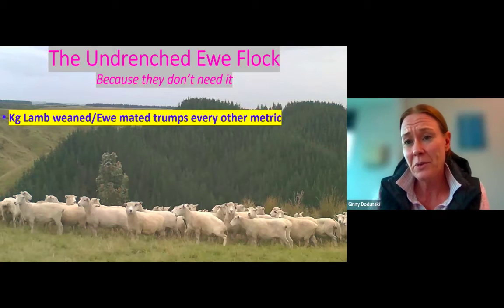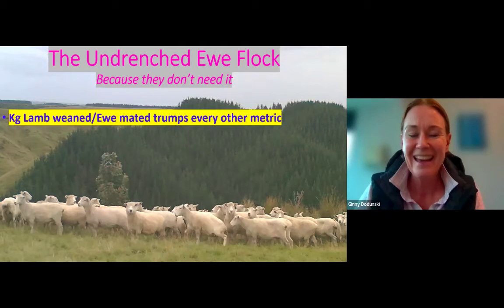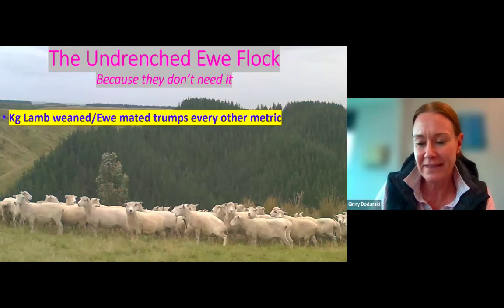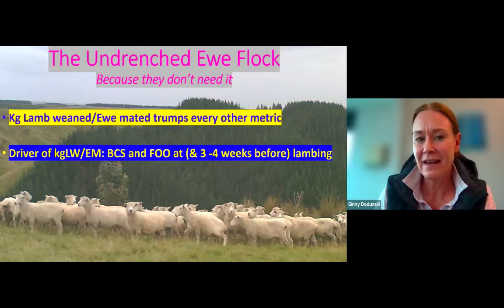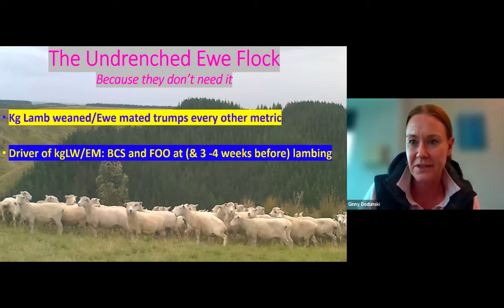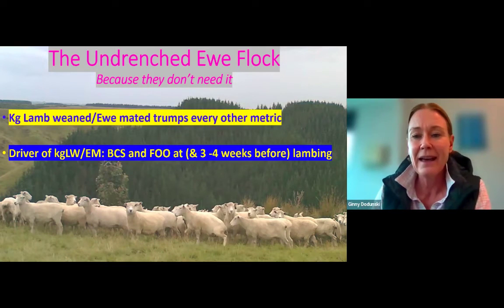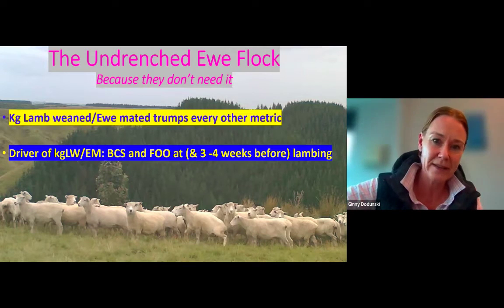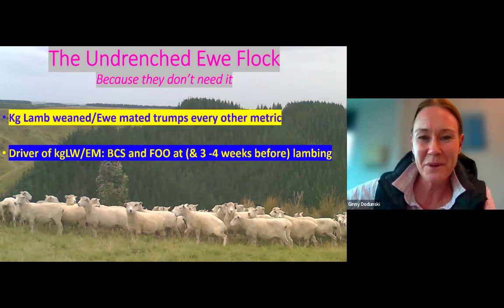And when we talk about a highly productive ewe flock, every analysis I've ever seen of the money that a ewe flock makes is determined by this thing. And the determinant of that, scanning percentage is one thing, right? But there aren't that many crossbred flocks in New Zealand now where scanning percentage is really limiting, or has to be limiting. So it comes down to this end of winter management, right? It's that last bit of pregnancy, that last 3 or 4 weeks before lambing, and then the feed on offer.